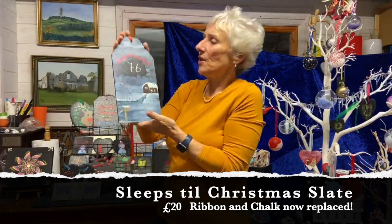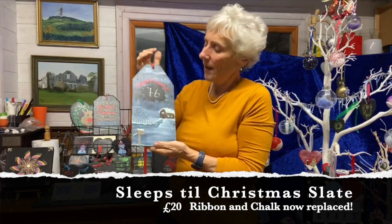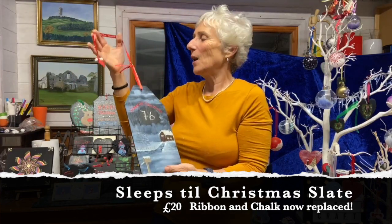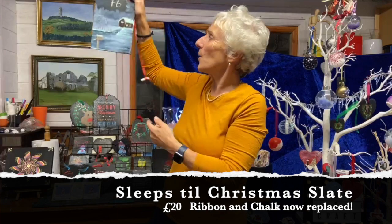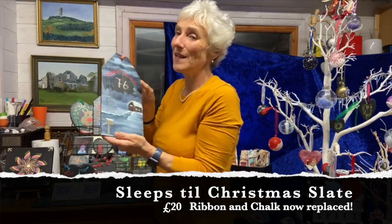Now this one isn't finished in yacht varnish because obviously we need to be able to wash this down and change the numbers daily. It will have a new piece of chalk. This has been to many craft fairs, and I will also replace the ribbon for the same reason, because it has been to many craft fairs. And it proudly sits on top of the stand with how many days till Christmas.